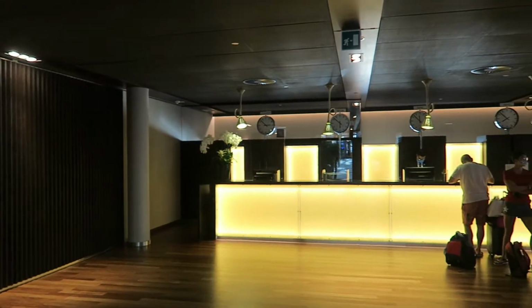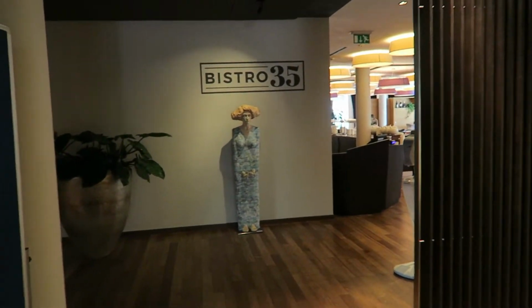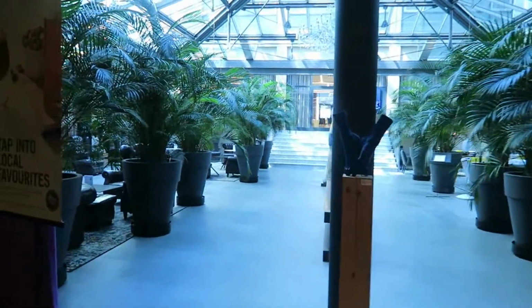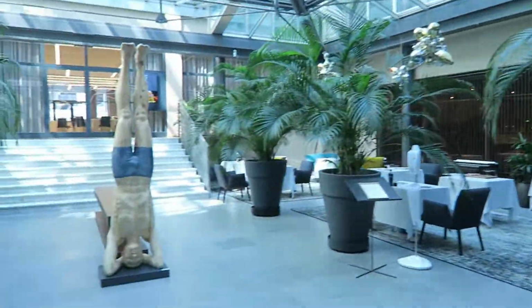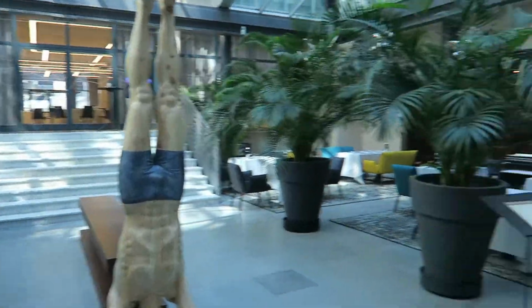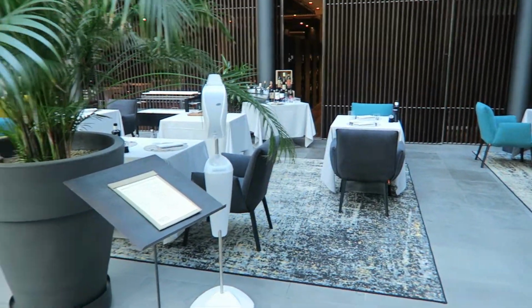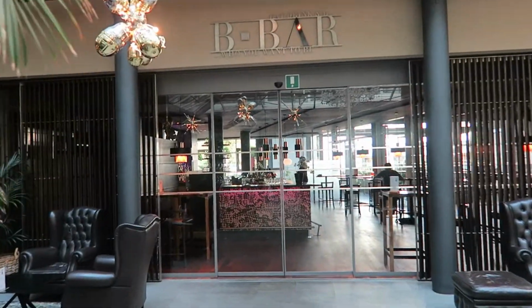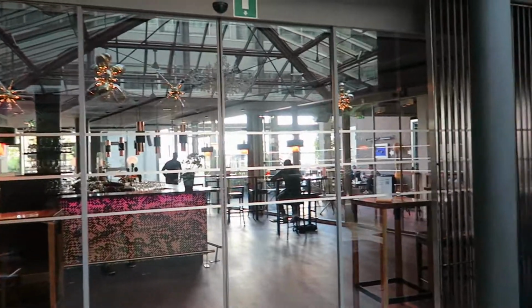And here's the front desk, the check-in area, the Bistro 35 where they're gonna serve a breakfast. So that we're gonna show you later. Now we see the atrium with lots of green plants, leather sofas, quite nice. On the right hand side, the patio restaurant where they serve lunch and dinner, and on the other side, the B bar. A good place for drinks and small snacks in the evening. We're gonna show you later some more of this as well.